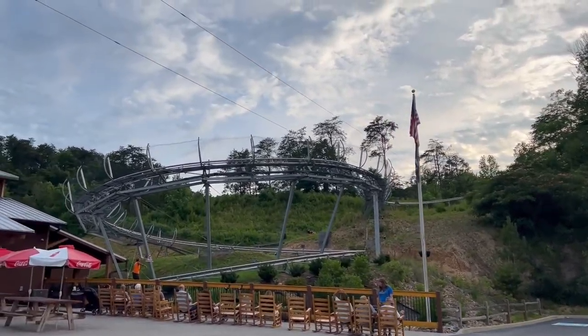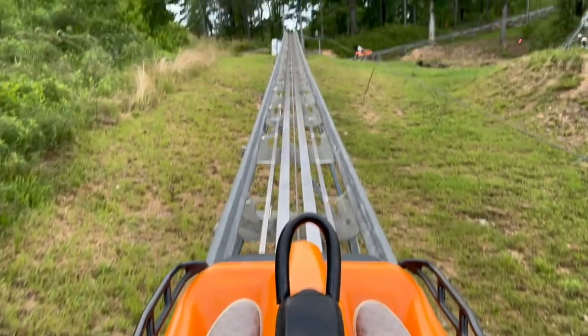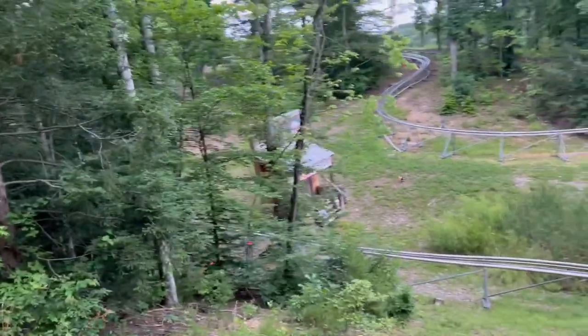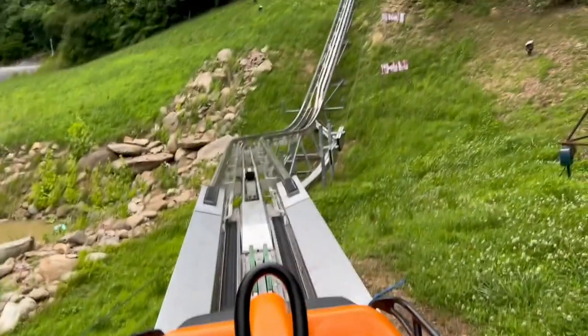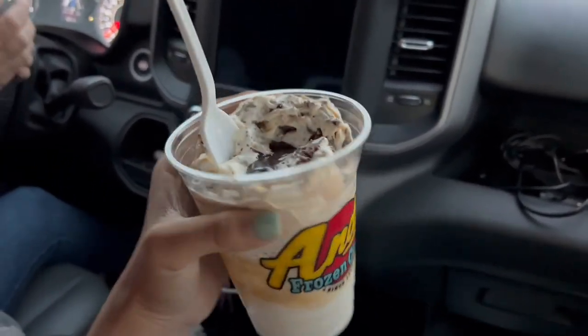Does that not look like the most fun thing ever? Oh, and there's more. Oh my gosh. This is gonna be fun. Passed an Andes and I made my mom stop. So, yeah, I got myself a jackhammer.